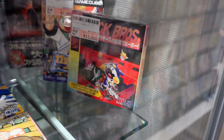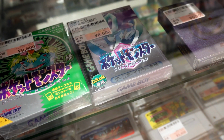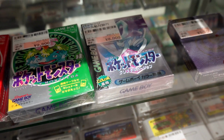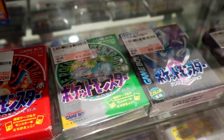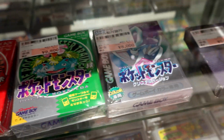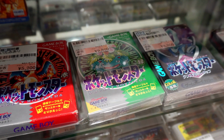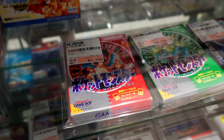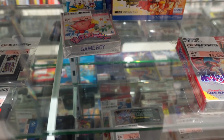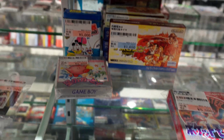Jack Brothers for 13,000. Interesting. Wizardry for the Game Boy. Pokemon. Wow, really? Crystal version is 8,000 in the box. There you go. Green in the box is 9,000. It's so interesting how the green is more expensive than Crystal. I guess Crystal they got in North America, but I don't think we got green in North America, if I'm not mistaken. I'm not sure. Kirby back there for 6,600. Incredible. Really incredible at the price.